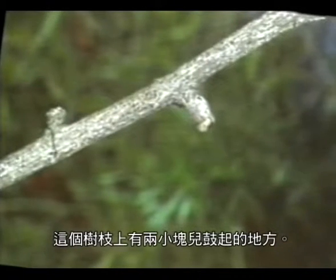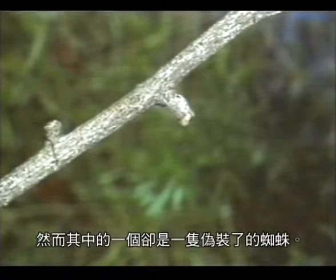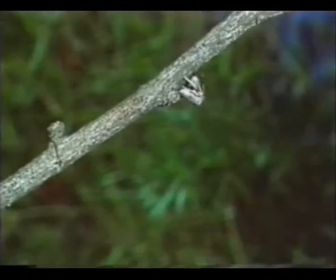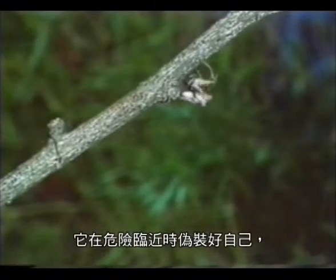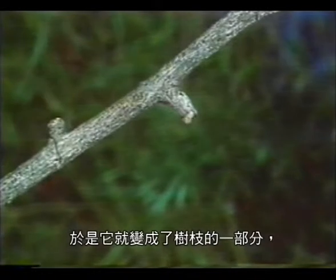There are two lumps on this branch. One, however, is actually a camouflaged spider. It camouflages itself when danger approaches, and the spider becomes indistinguishable from the branch.